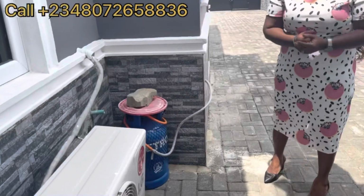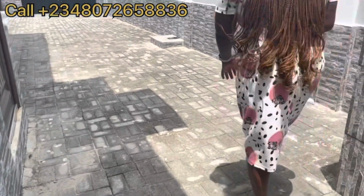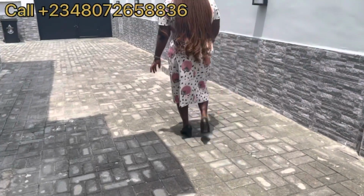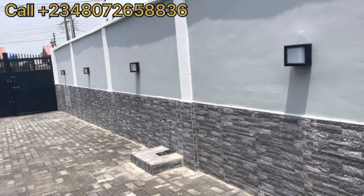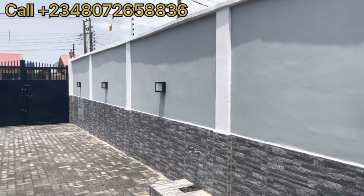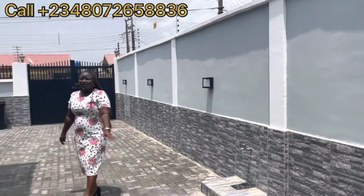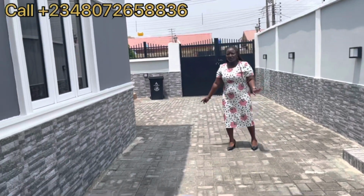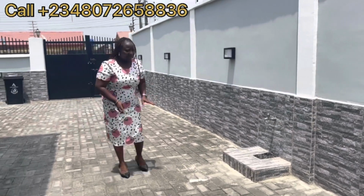contemporary bungalow inside Abraham Adesanya. So, if I put on the light, the lighting is going to be compact. See how beautiful the place is. And the car, you can park 3 cars conveniently. You don't need to worry about the car park. And the water here is very clean. If you are worried about the water, it's very clean.